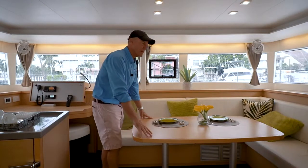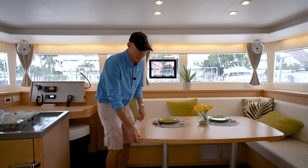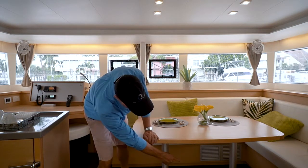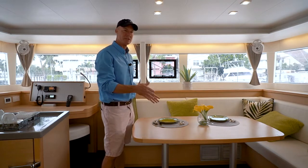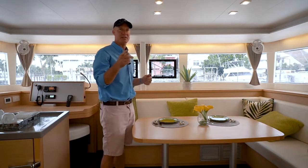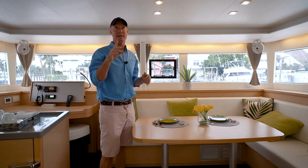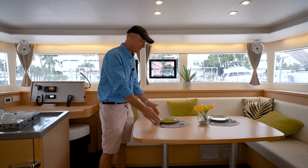In the salon, this table is very versatile. So this table can come out. There's tapered legs here that go into these fittings in the deck. This table is interchangeable with the one in the cockpit, or both these tables can come out. And I'm going to show you a little bit later where the table can be stored in the roof of the cockpit. And there's also an option for a smaller table.